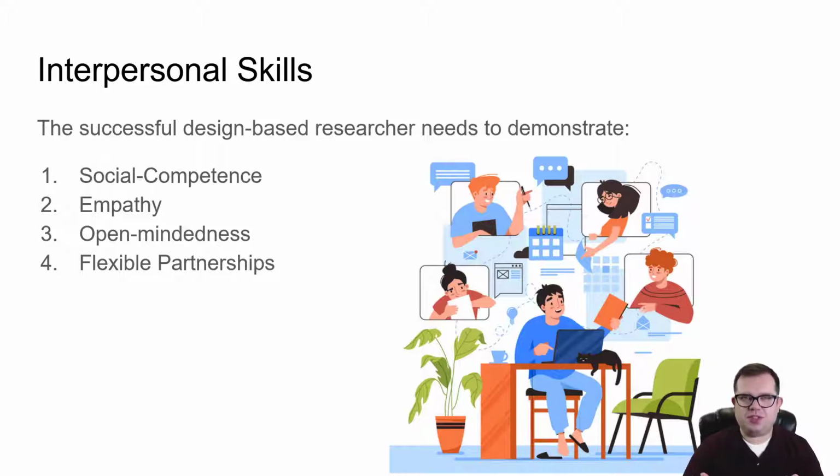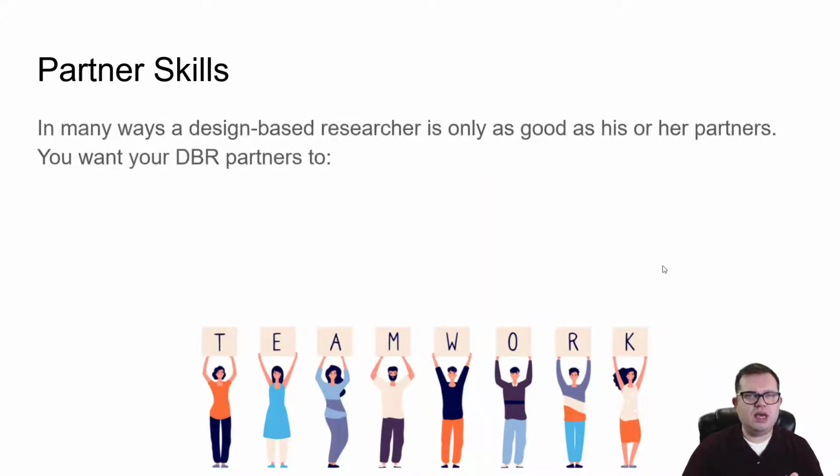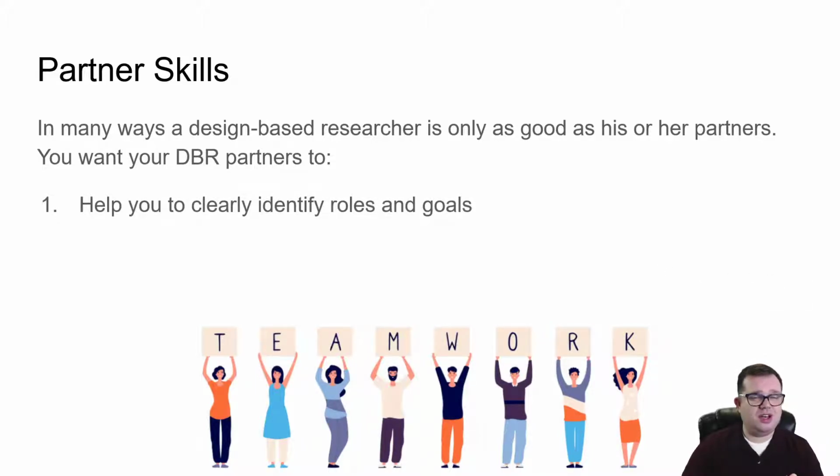But we have to be flexible, and we might not be able to get the same stakeholders or the same partners to work with us for the long haul or for the entire project. And so how are we going to make sure that we have the partners we need for the phase of the research that we are in? So let's talk a little bit about those partner skills. Your partners are going to have similar skill sets to what you're going to have.